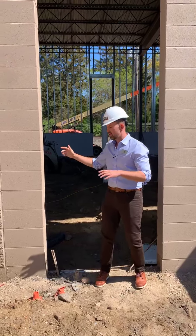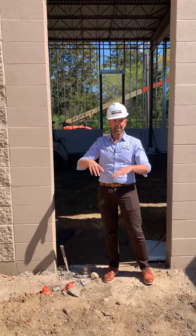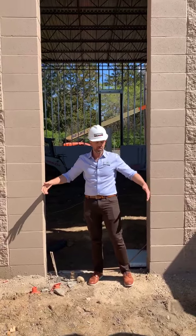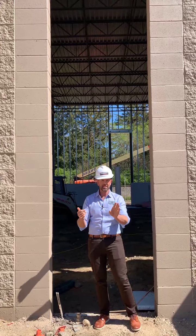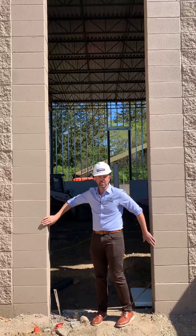So imagine you have 4 or 5 giraffes all wanting to get outside. You don't want them crowding each other. So this is only space for one giraffe to pass through. They'll just have to take turns. One at a time will come in, one at a time will come out. That's why these are so thin.